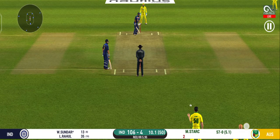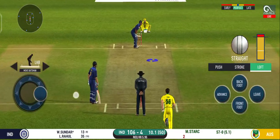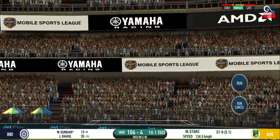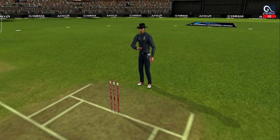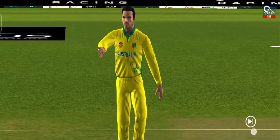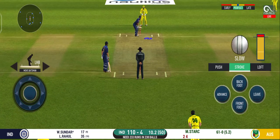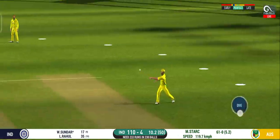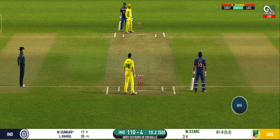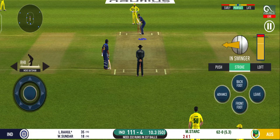They're converting ones into twos and twos into threes here. That is excellent running. That is in the air and in the gap as well. Goes for four. Can he do it again? That is excellent running between the wickets. The bowler will have to be extra careful of the line he bowls to this field.